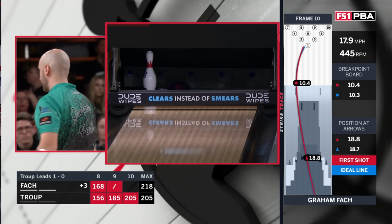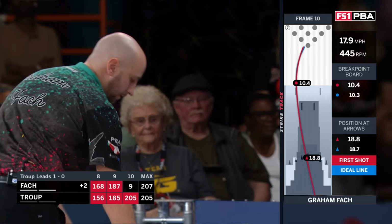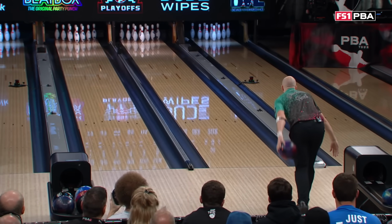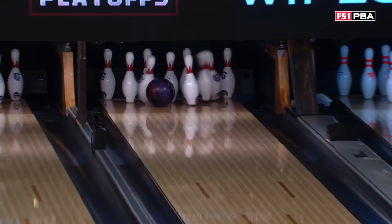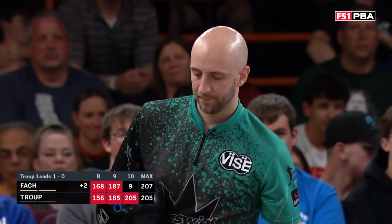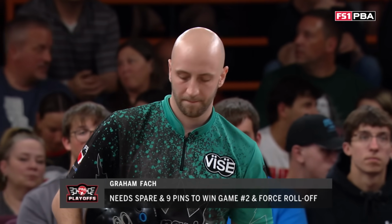And he's going to have to shoot the spare. I tell you what, he has bowled a fantastic game execution-wise, and doesn't have a whole lot to show for it. 4 just flies around the top of the 7. All right, first things first.